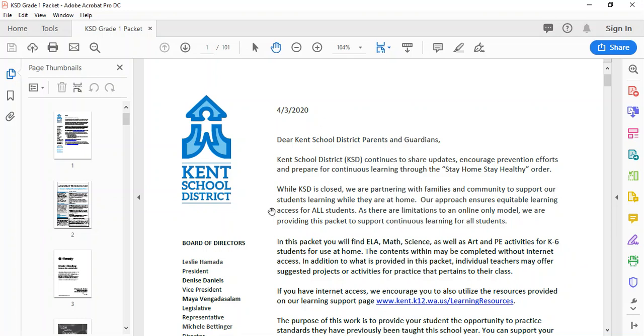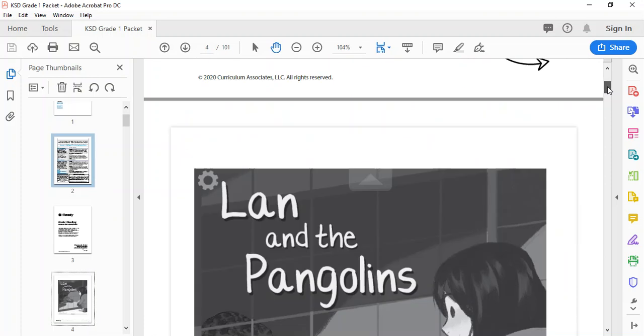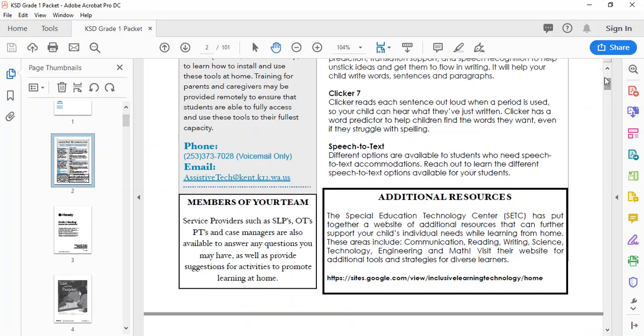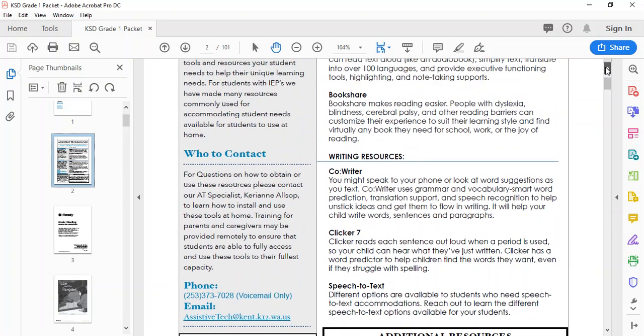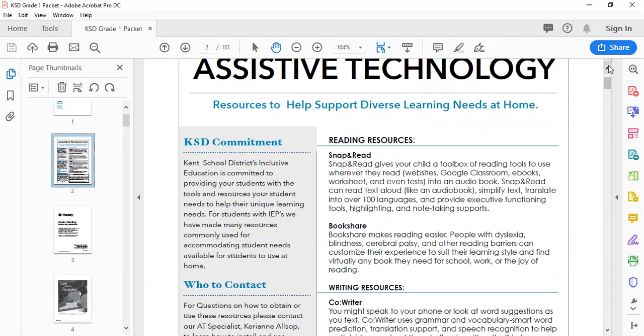So you'll find that the first page of this packet is a letter describing the resource. The second page will be a resource for some of our dyslexia students, students who are on IEPs or 504s, providing some suggestions about assistive technology that they may want to use.